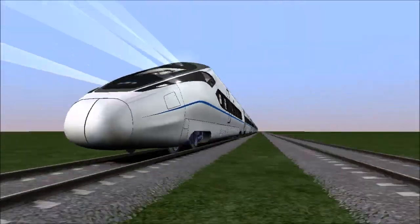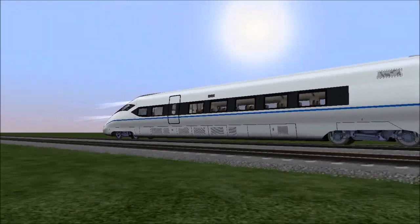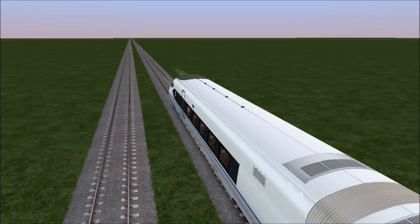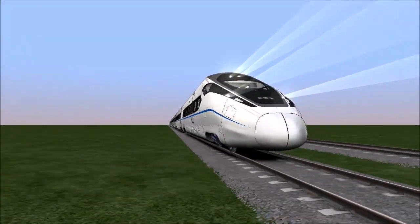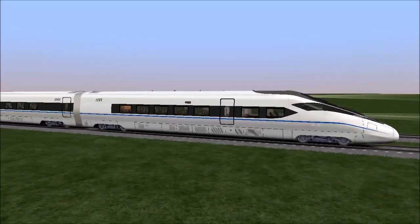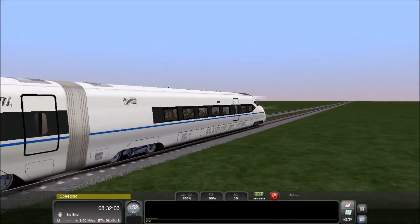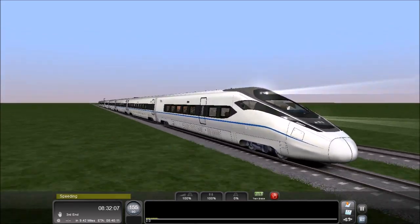In the right scenario, even with it off, the game looks very nice. But still, I'd prefer to have it on, because otherwise everything does look like a piece of plastic. But whatever. How fast are we now going? That's 150 miles an hour. This is just crazy.